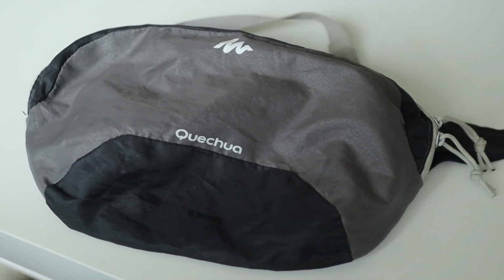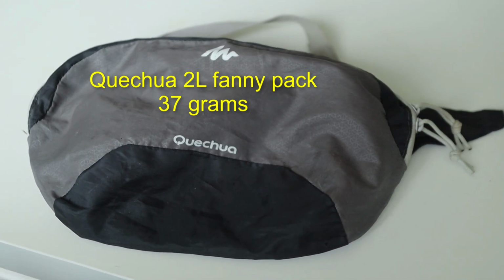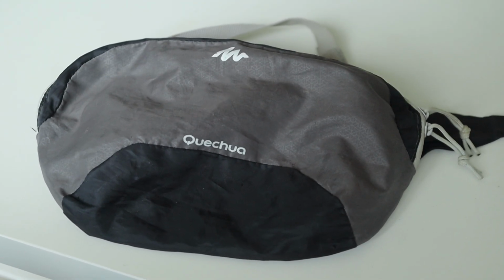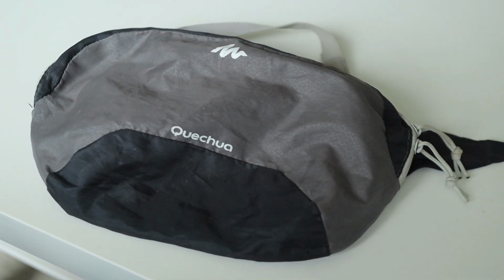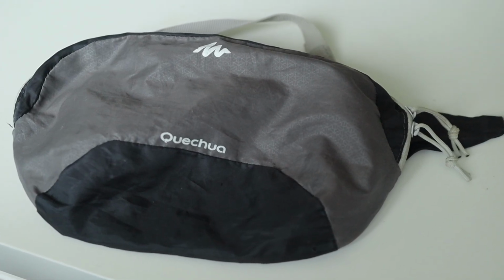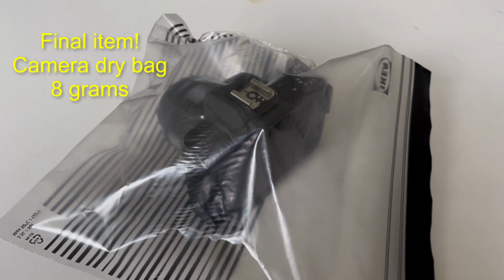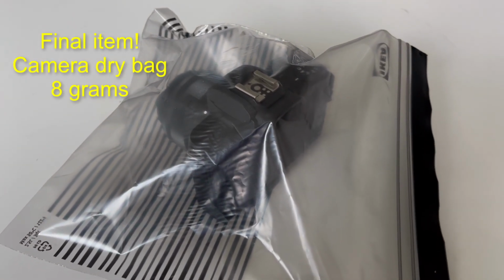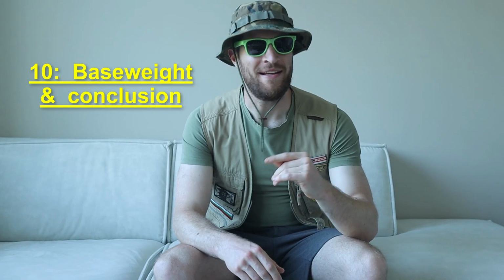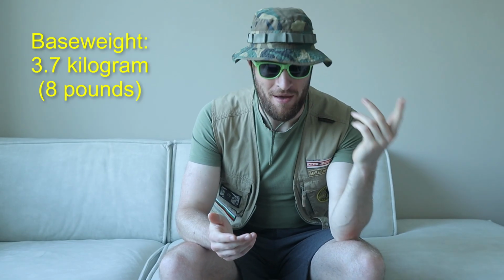And finally, I will bring my Quechua fanny pack for some of the accessories I just showed for the camera. And this camera fanny pack, it only weighs 37 grams. Really ultralight. And finally, IKEA bags. Dry bag.